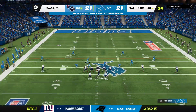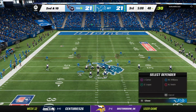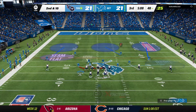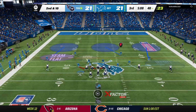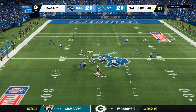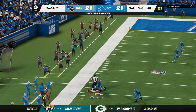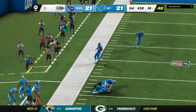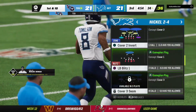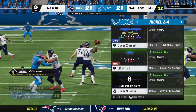So after the incompletion on first, now second and 10. Now a shotgun snap as they'll look to throw. And this time he's got the hook up. It's complete. And it's going to be another first down as they'll get him to the ground at the Lions' 34-yard line. They got 18 yards out of that one, and it gets him a new set of downs.